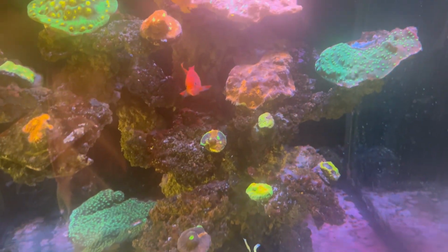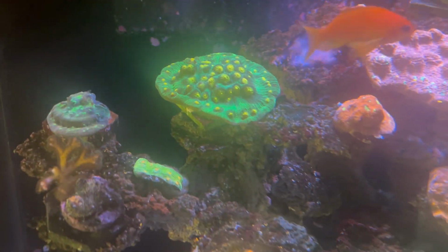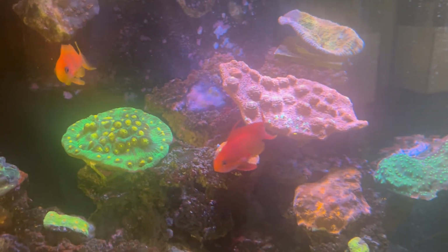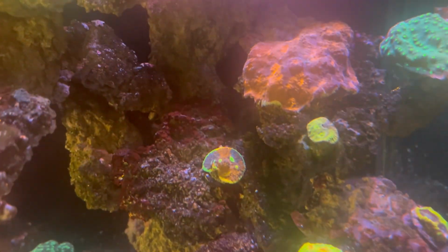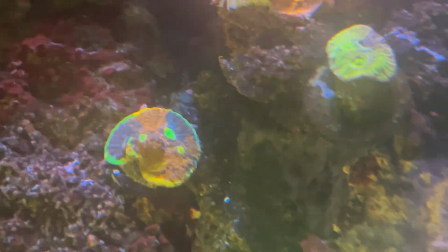I am a sucker for chalices, and I really love all the different varieties in here all mixed together. If you guys have seen our store tour, you know I have a grow out tank that is full of chalices just because they're so cool and unique. They have a lot of colors you don't see all the time, and because of that, I just really enjoy having a nice mix of them.